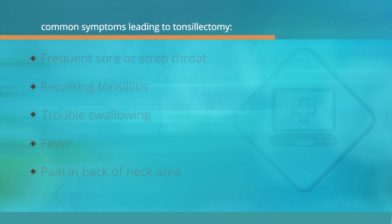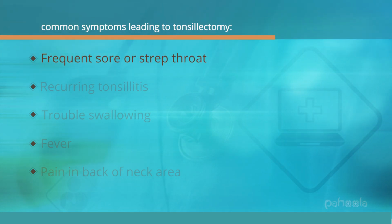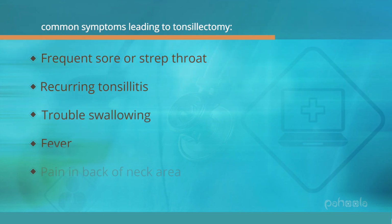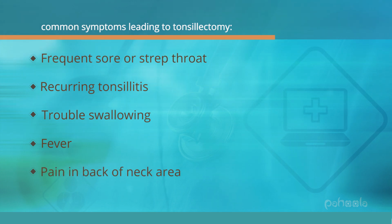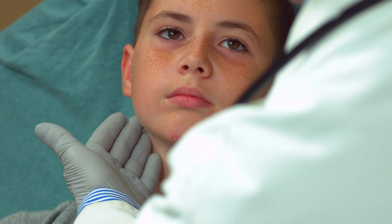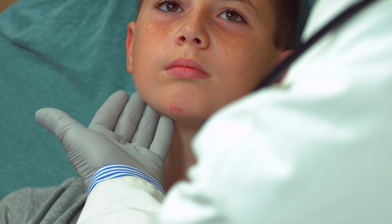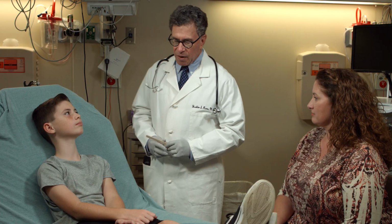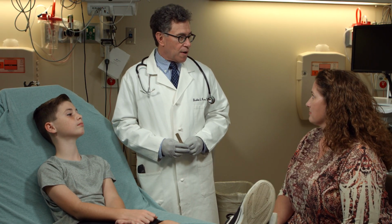Here are some common symptoms that may lead to a tonsillectomy: frequent sore or strep throat, recurring tonsillitis or swollen tonsils, trouble swallowing, fever, pain in the back of the neck area. If your doctor examines you or your child's throat and finds a coating or discoloration on the tonsils, they may recommend a tonsillectomy.